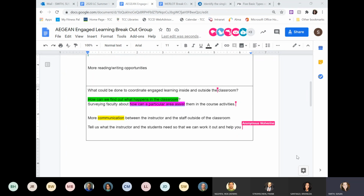Does anyone want to say anything about what they wrote, or anyone want to ask a question about what someone else has written? Anything that you can see or notice looking at the document based on what people have added?